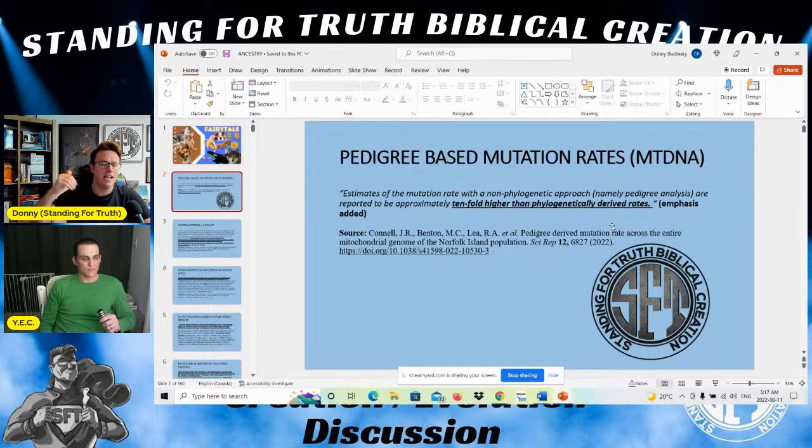The mitochondrial DNA and the Y chromosome, which are the uniparentally inherited, non-recombining DNA compartments, you could say, they're fast. Here's a paper from 2022, estimates of the mutation rate with a non-phylogenetic approach. Remember, Matt, it's circular reasoning when it comes to the evolutionists, right? They want to assume evolution to prove evolution. They want to use the phylogenetic method rather than the empirical method. They want to assume the geological column rather than basing the strength of their model on observed mutation rates.